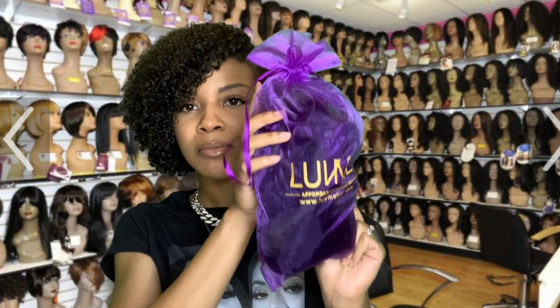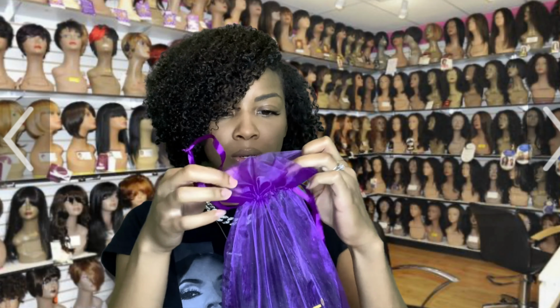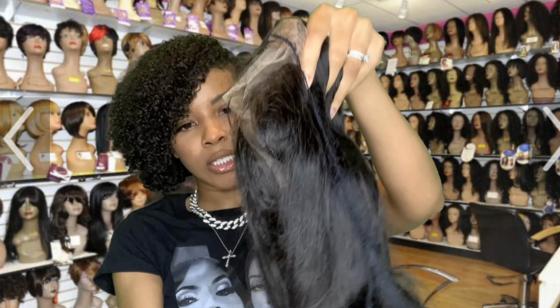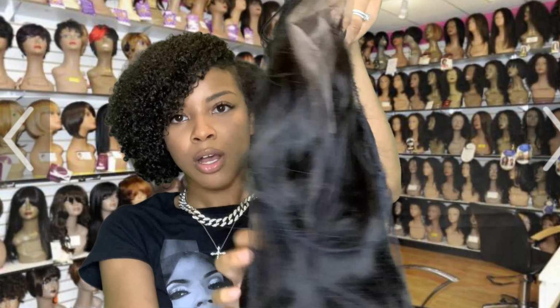So the first thing that comes out of the box is the wig. It's in this cute little packaging. I mean, a lot of people package in these little bags. So when we take the hair out, it is in a hairnet, of course.